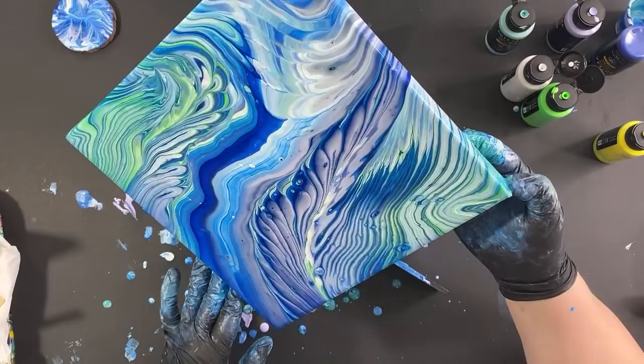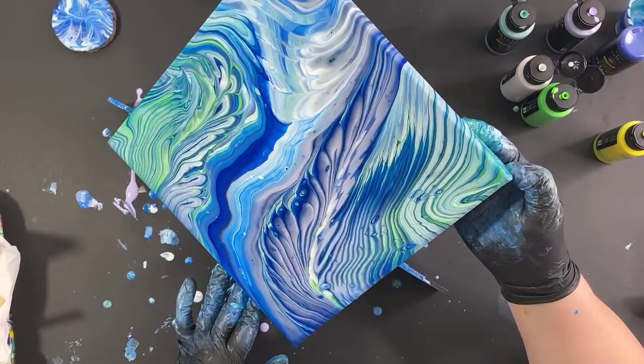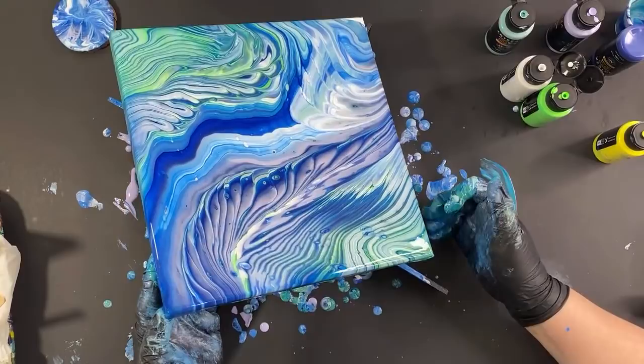I think if someone asked me, would I recommend this kit, I would definitely say yes, because you can really get some pretty effects. Oh my gosh, that's so gorgeous right there. It looks like a butterfly wing almost.